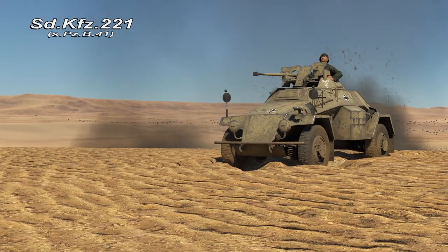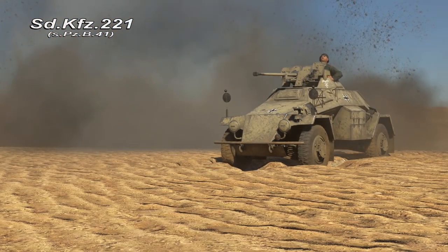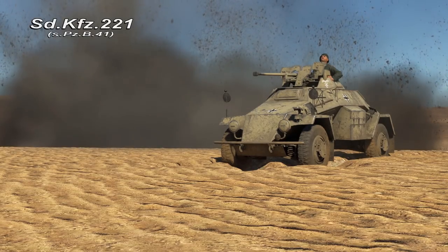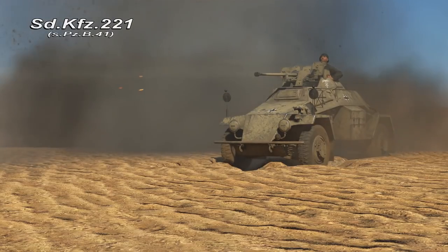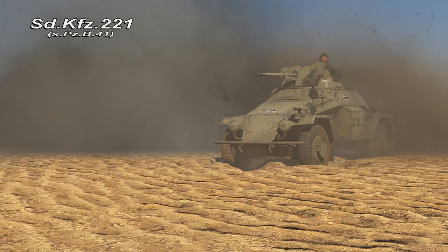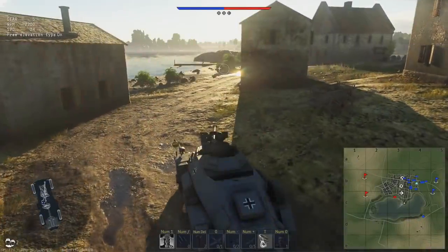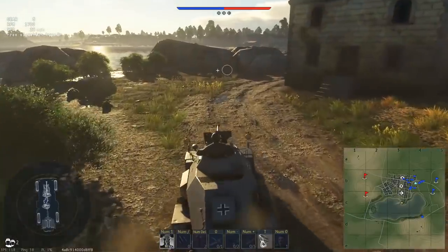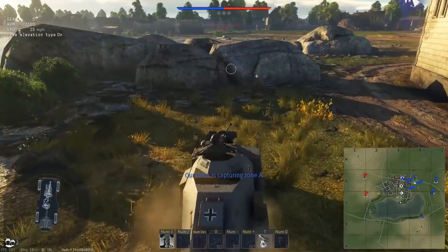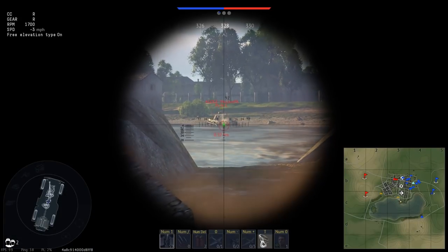So there's my list of why I don't particularly like this vehicle, but that doesn't mean it's unusable. Before we get into the main feature, let's take a look at a video clip where I was able to use a good position on the map Poland for some crew sniping. Here we go. Alright, so we're heading down toward the lake here on Poland, and I'm going to use these rocks for cover. So Panzer IV, pop out.